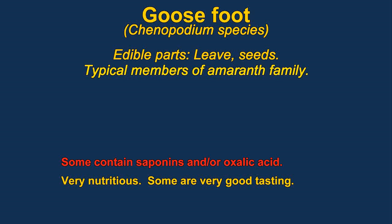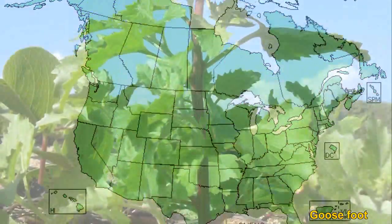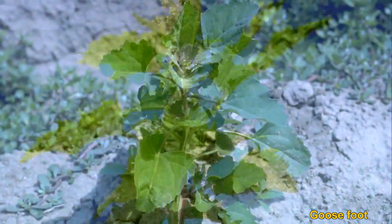Goosefoot is a very large family of plants. They are members of the amaranth family. Their main uses are as seeds or as greens. Some species of goosefoot aren't very good eating.